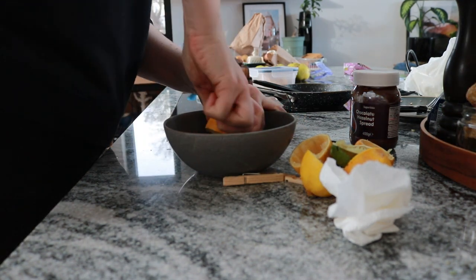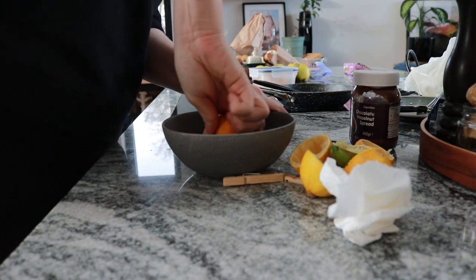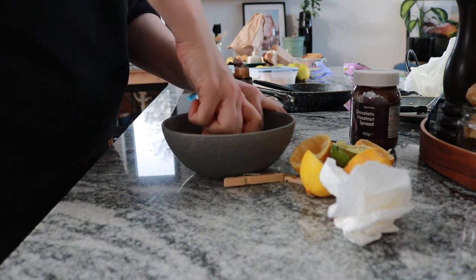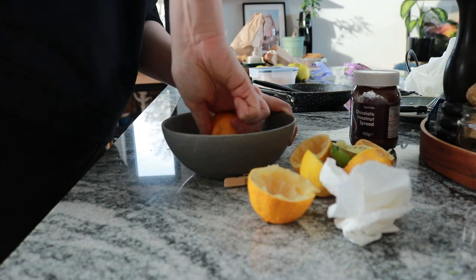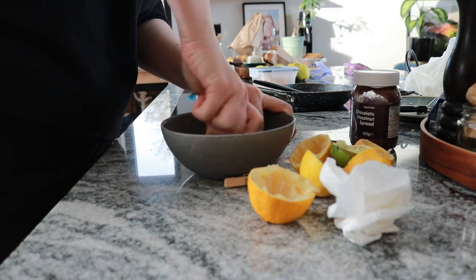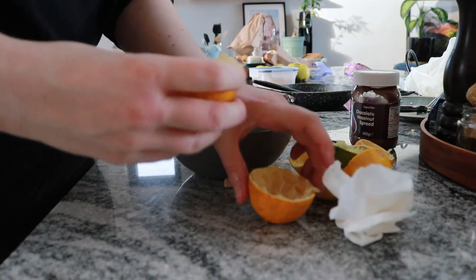Hey Google, what can you use lemon juice to clean? Here's a summary from the website countryliving.com. 10 ways to clean your kitchen using lemon juice. Clean your oven using the juice. Clean your microwave. Descale your kettle. Clean your sink with lemon juice and baking soda. Clean your pots and pans, and more. Nice.